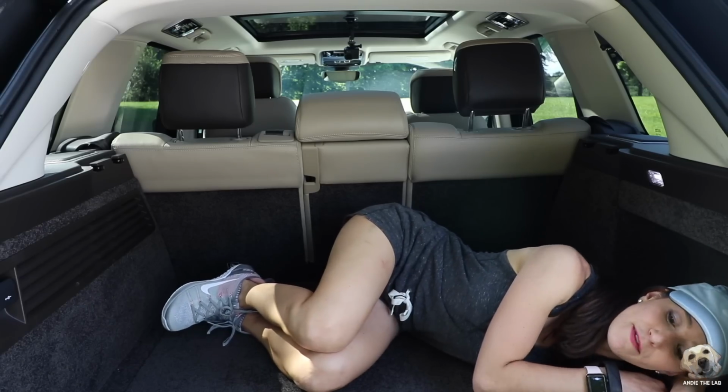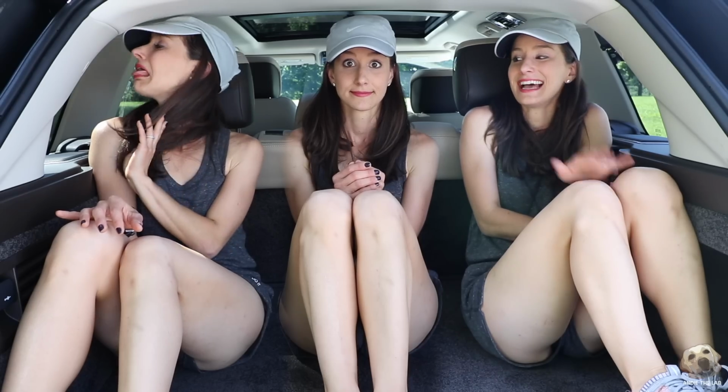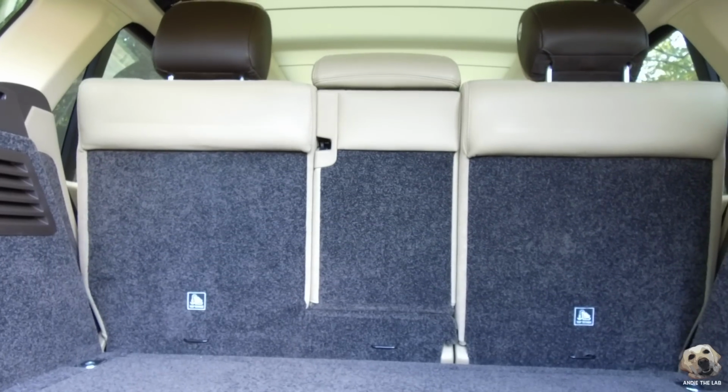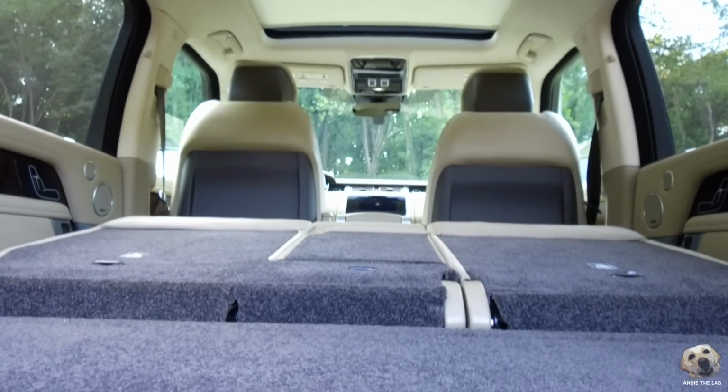You could go to sleep if you had to. Hello. So to get the second row down, it's all electronic. You just push a button and they slowly go down. So there you have it. Second row seats all the way down with the push of a button.